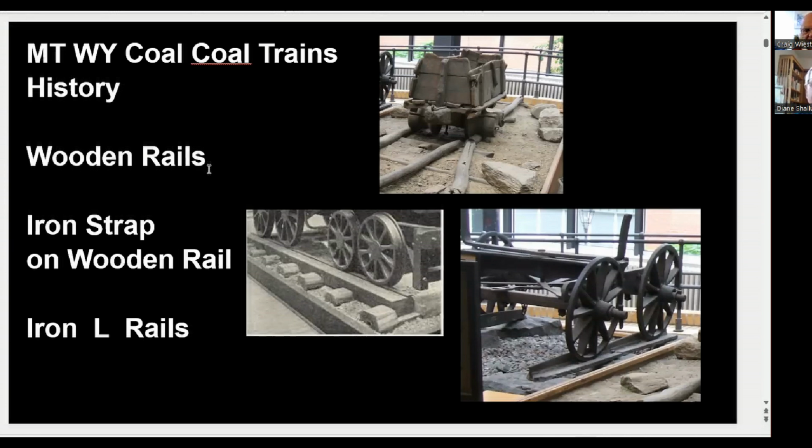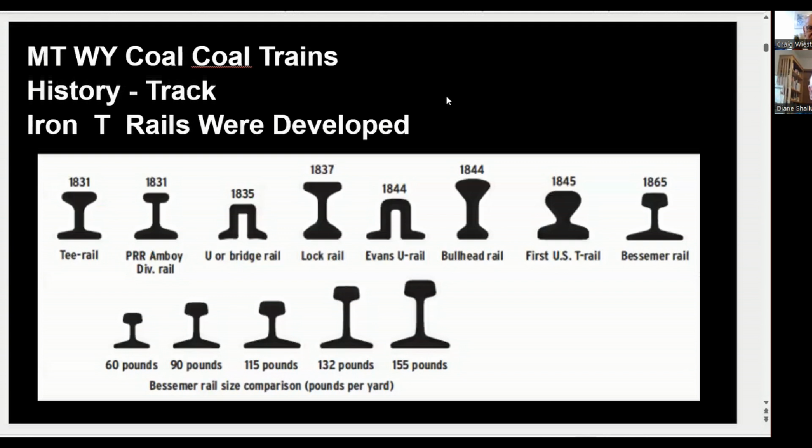But finally, in the early 1800s, they came up with the iron T rail, and they figured out that they need to have a big base to hold the rail up and also to distribute the load, because it's pretty heavy. And they needed a web, which acts like a little bridge between the ties or the sleepers. And they needed a big head because that wore. And you see all the different shapes. They tried U-rail and everything else.